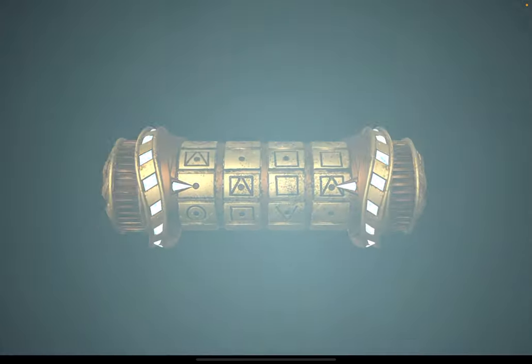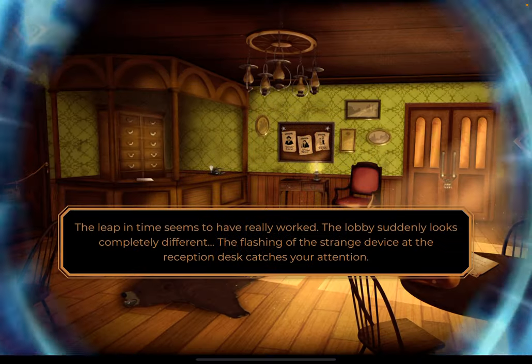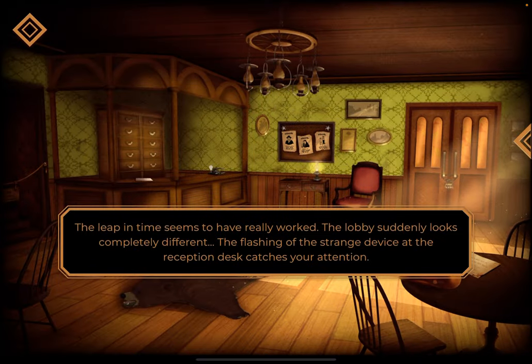Oh my God, I was right. The leap in time seems to have really worked. The lobby suddenly looks completely different. The flashing of the strange device at the reception desk catches your attention.